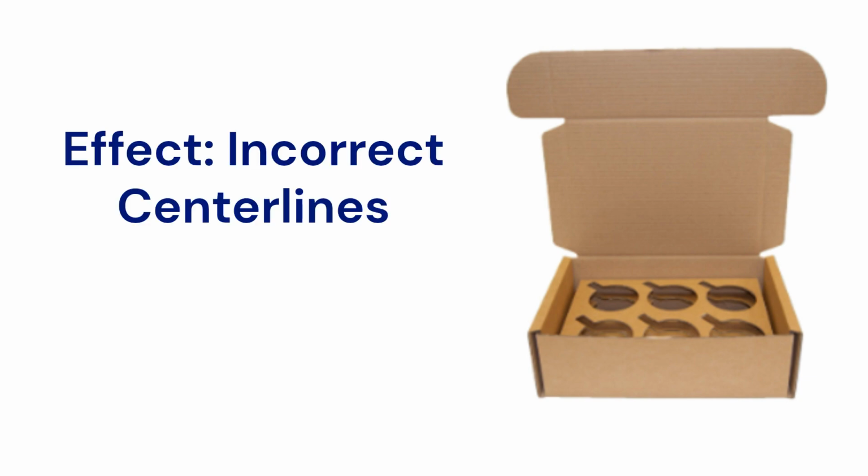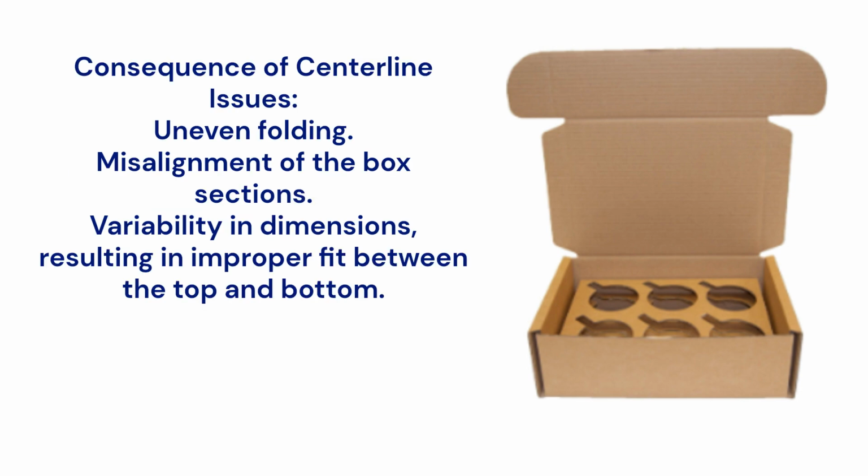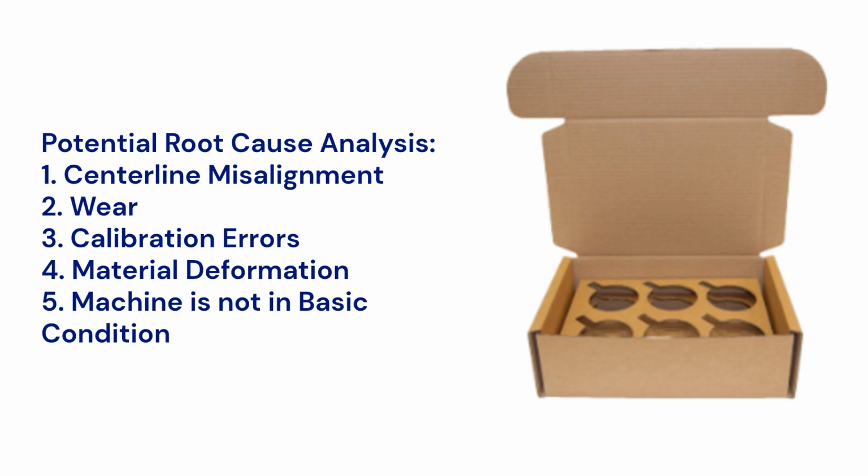Inconsistent alignment of machine components during box forming can lead to uneven folding, misalignment of the box sections, variability in dimensions, resulting in improper fit between the top and bottom. Root cause analysis.